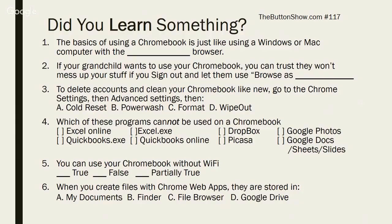Okay, when you create files for the Chrome web apps, they are stored in A, My Documents, B, Finder, C, File Browser, or D, Google Drive. Google Drive is the storage place for the native documents on the Chromebook. So if you are offline, it's stored on your device's memory, but it's still Google Drive, and it will synchronize the next time you are online.